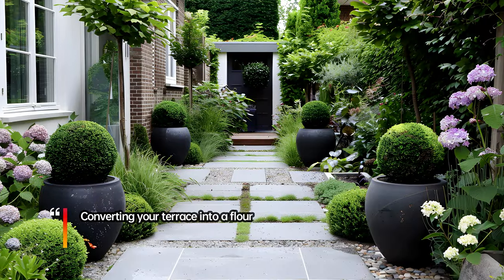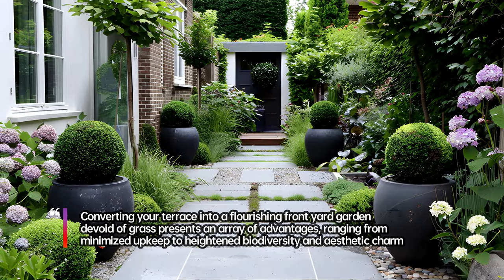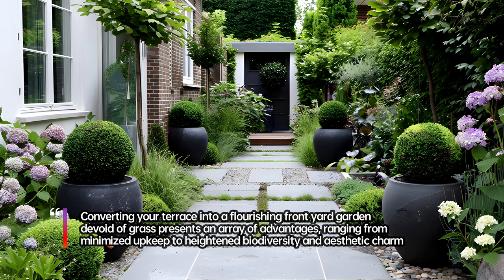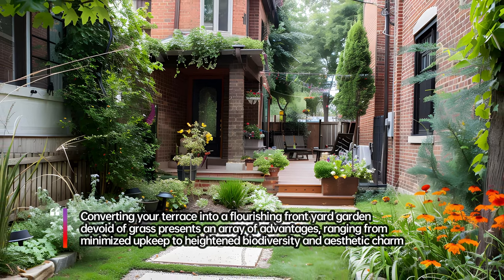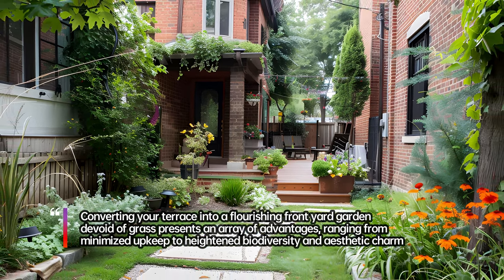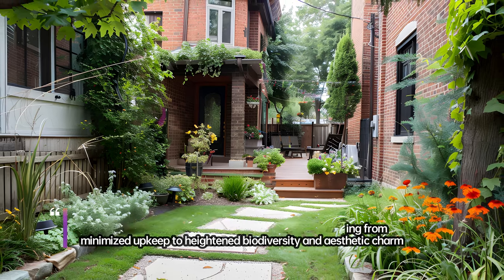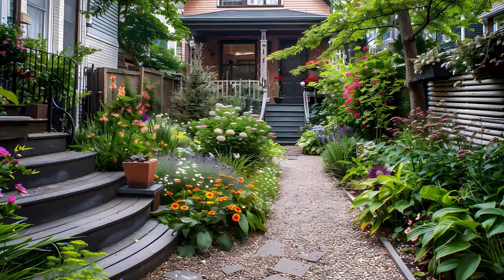Converting your terrace into a flourishing front yard garden devoid of grass presents an array of advantages, ranging from minimized upkeep to heightened biodiversity and aesthetic charm. By adopting an array of plant species, eco-friendly techniques, and imaginative design concepts, you have the opportunity to fashion a dynamic and welcoming outdoor sanctuary that elevates the visual allure of your residence while enhancing your overall well-being.